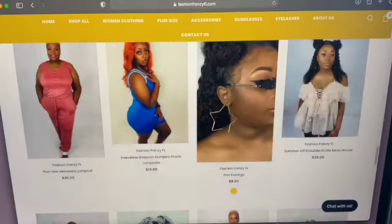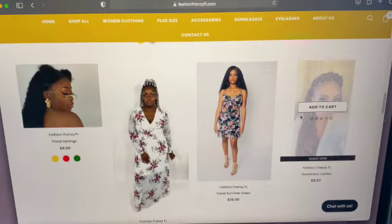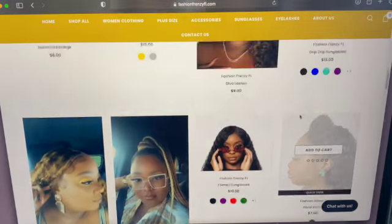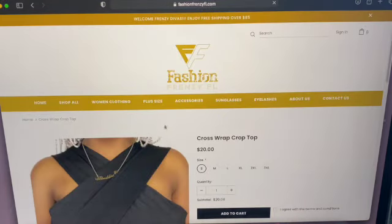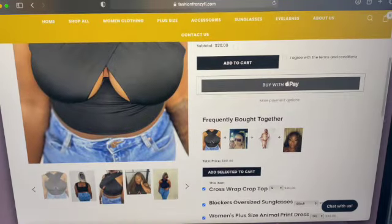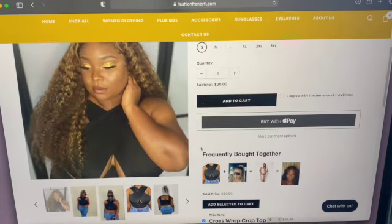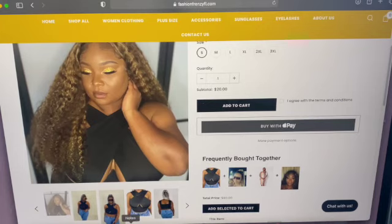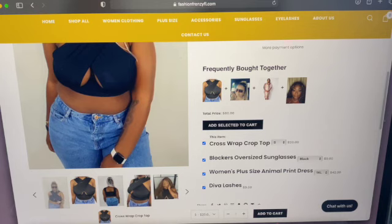So let's see, what do I want to click on? Let's click on something so I can show you guys the process of making the purchase and how the discount works. Okay, for example, let's take this, okay? When you click on it, you can zoom in and see everything. And then basically there are different pictures, so you can see the back, how the back is looking, how it looks on a plus size model. Guys, my boobs are huge, and this is how it looks. This is how it looks when it's zoomed out, guys. Cute.com, okay? I'm in love with this blouse.